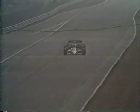Welcome back to Zandvoort, Holland and the Dutch Grand Prix, where still we have this magnificent battle for the lead between the two McLarens. Alain Prost in the lead in number 7, Niki Lauda in second place in number 8. And remember that the two of them are neck and neck in the World Championship point standings with only 3 races to go after today's event. And already opened the gap out a little bit.